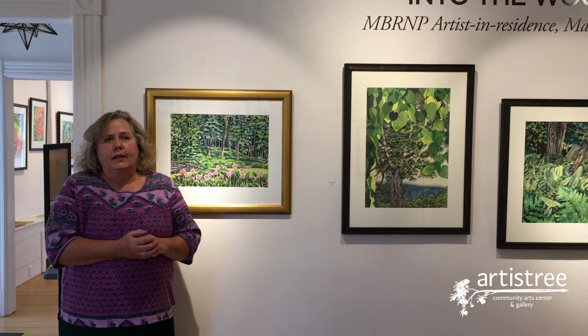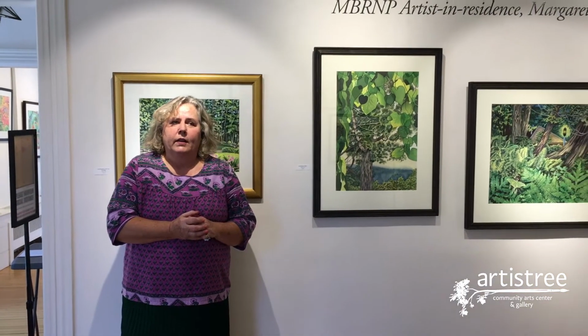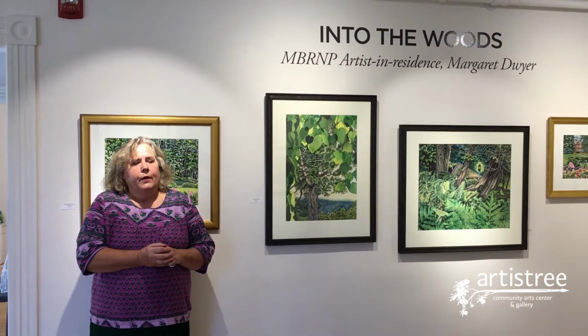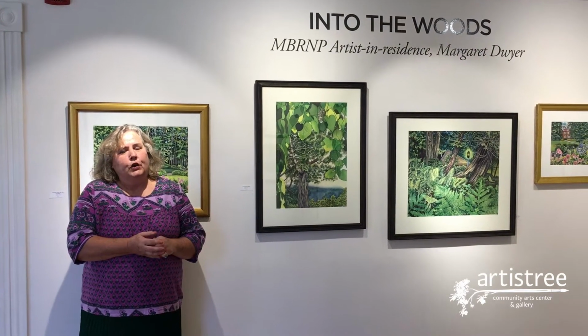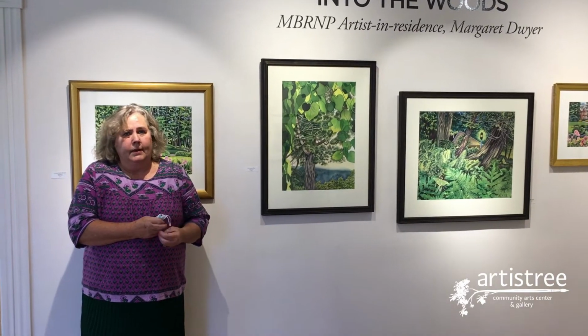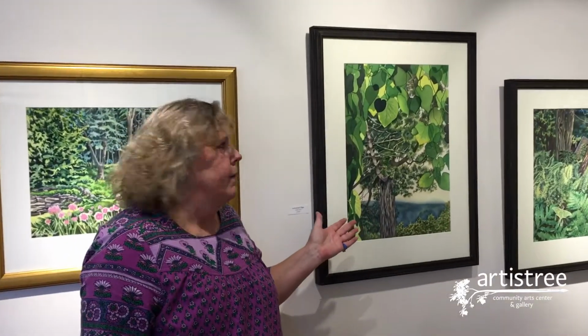I think you'll see that it shows my love for this park, which was very easy to fall in love with. I was very inspired by not only the scenes, but the people and the history. So I wanted to show you one of my favorite pieces from the Into the Woods part of the exhibit, which is this painting right here called the Dutchman's Pipe.